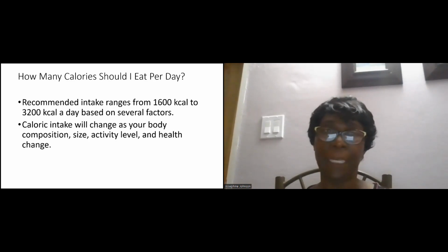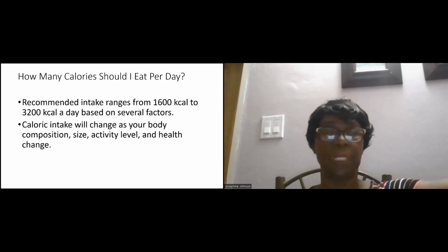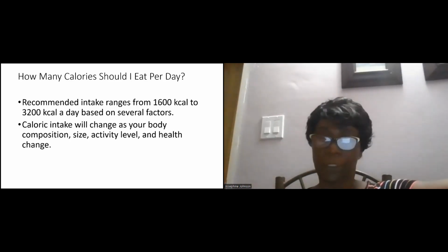It is recommended that caloric intake range from 1,600 to 3,200 calories per day based on the factors I mentioned in the previous slide. Your caloric intake will change as your body composition, size, activity level, and health change.